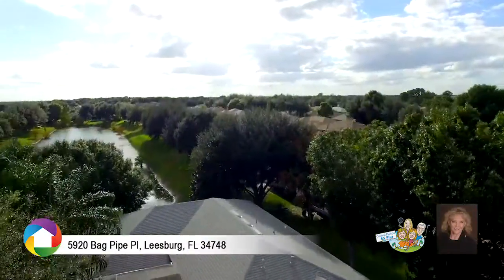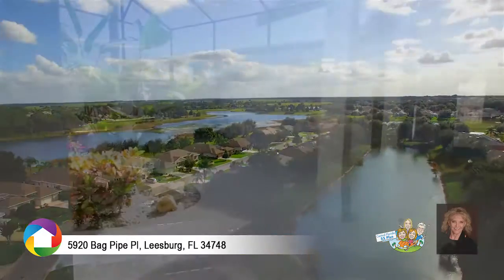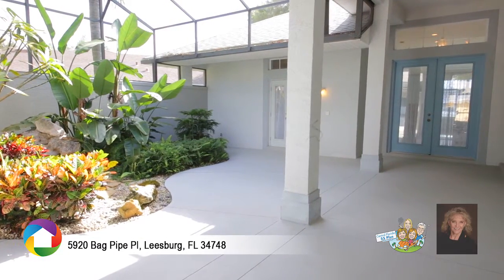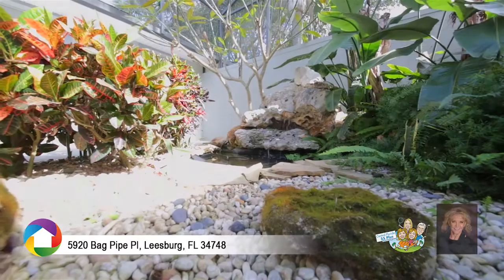Located in Royal Highlands, a premier 55-plus country club community, this rare three-bedroom, three-full-bath lakefront home features a gorgeous courtyard and has been meticulously maintained inside and out. The fountain and tropical landscaping welcomes you in the open courtyard.